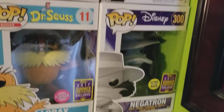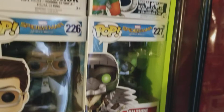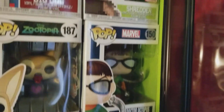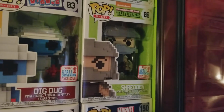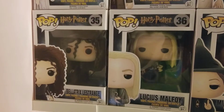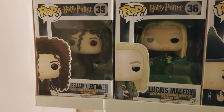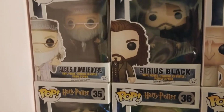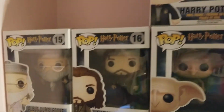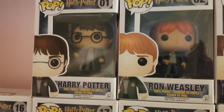It's the very last row here. And then we'll move on to our daughter's room. Now we're over here in our daughter's room. As you will see, we have a lot of Harry Potter pops. She absolutely loves Harry Potter movies.